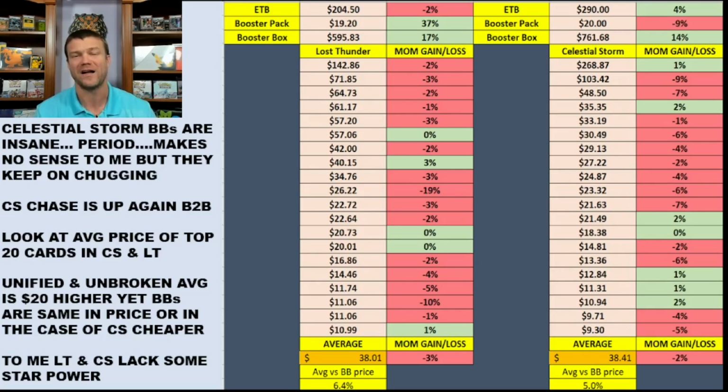A lot of times we talk about, hey, we need the big star power, like we need these big cards, but in this Sun and Moon series, in this block, we start to see a whole lot of sets that are still being driven by trainer cards, which is fascinating, because a lot of trainer cards right now certainly aren't doing well, and we're going to get into one of those sets here in just a minute. But really cool to see how Lost Thunder and Celestial Storm have moved month over month.